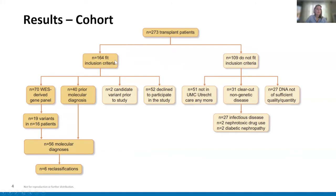So of the 164 patients that fit criteria, 52 of those declined to participate. 2 patients had had prior testing, which revealed variants in a candidate gene, so not a clear diagnosis. Because of that, they were excluded from analysis. Patients who'd received a prior definitive diagnosis were still eligible, as I mentioned, to participate.